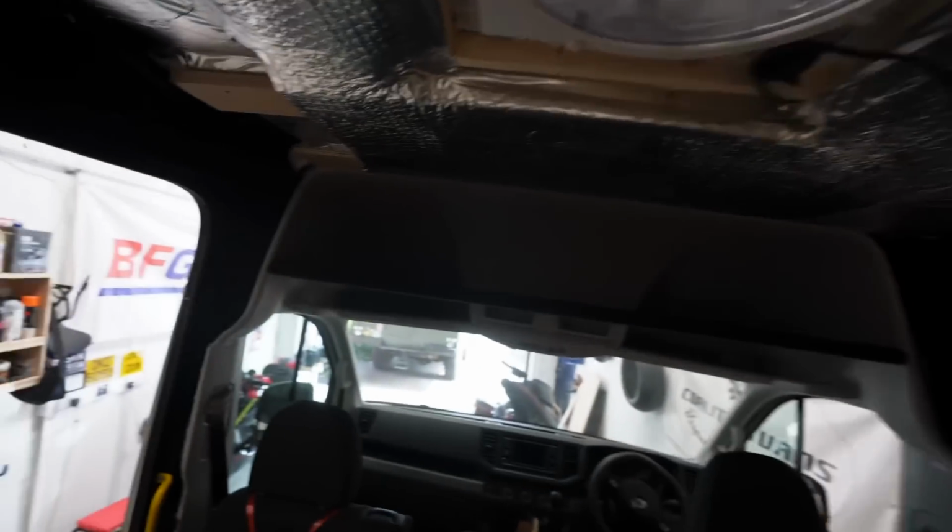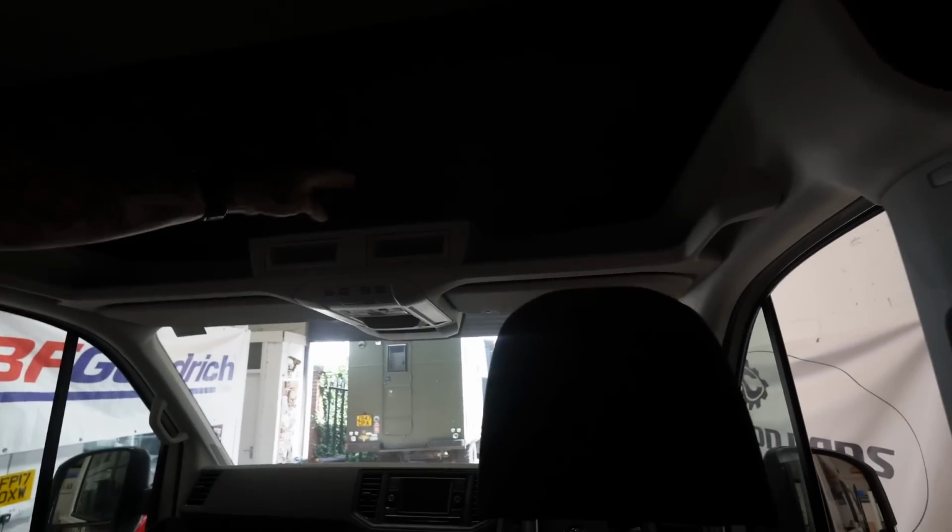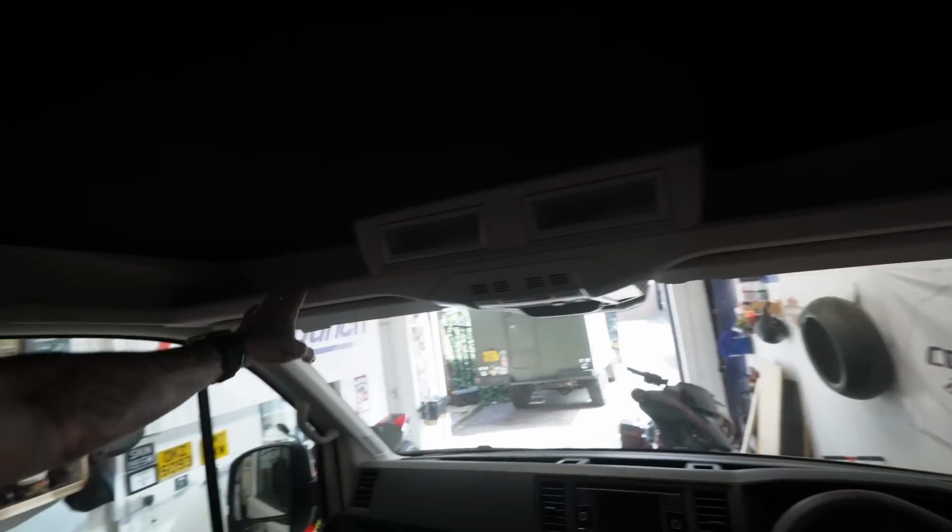There we go. That's the shelf in. That's what it looks like underneath. Still plenty of headroom and all that. Still able to utilise these bits and the handles and the little pockets here for sunglasses and that.